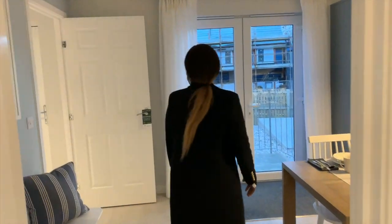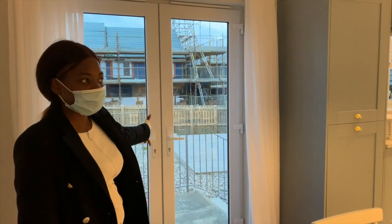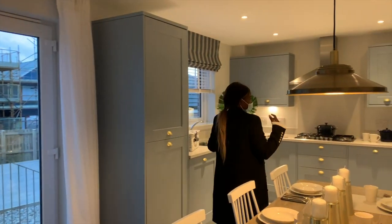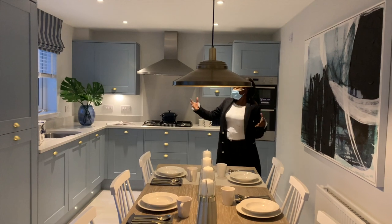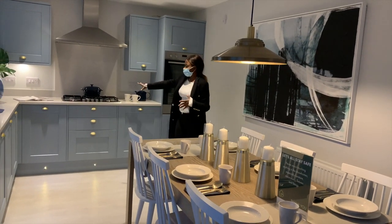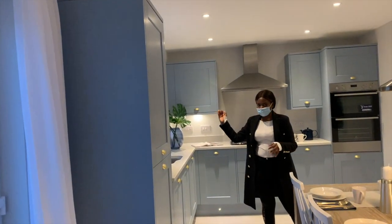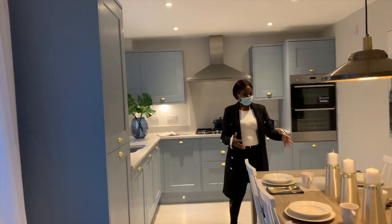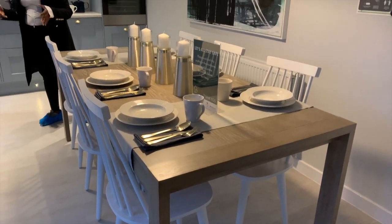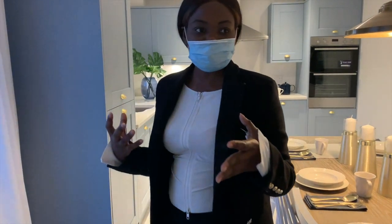As you can see, you have your French doors which lead you to the back of the property, and over here to your left you have this massive kitchen. It's big. You put your oven and put your cooker here, and of course you have your fridge on your right here, and you have your sink, and obviously they have a dining table here which is beautiful. So it shows you the kind of space you get in this house. It's absolutely amazing. It's stunning, it's big and beautiful as well.